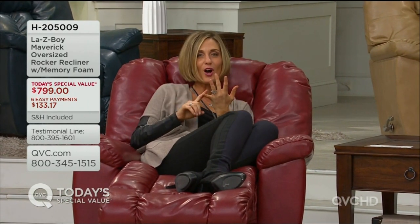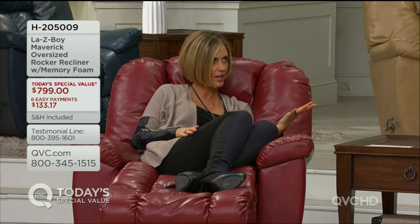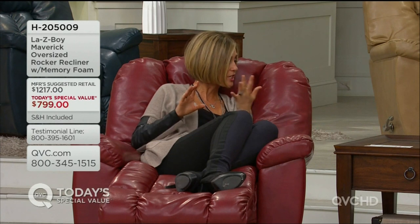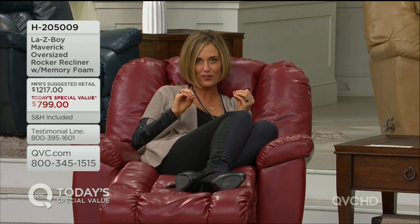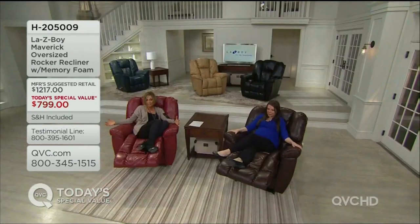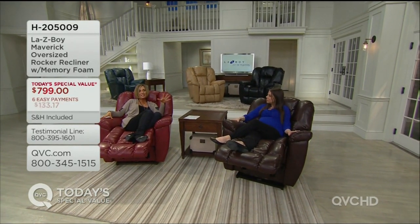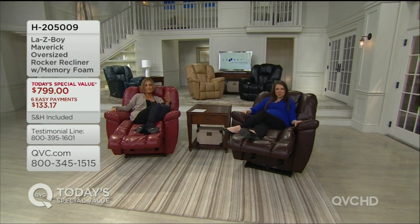I got the baby. This also has this fabric that I was blessed enough, back around Memorial Day, we actually debuted this fabric to see how it was doing, the Renew fabric, right, which is not only scuff resistant, water repellent, it looks and feels like leather, like crazy. It's the first time you're seeing that with our Today's Special Value. And the Maverick, the body of this, is the number one most popular body that Lazy Boy has.